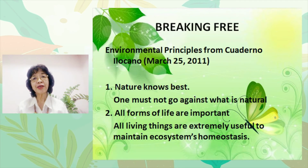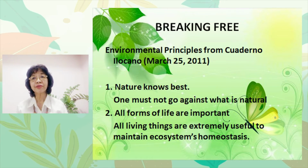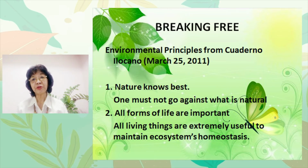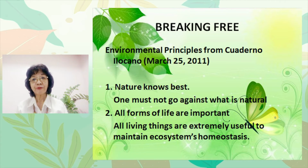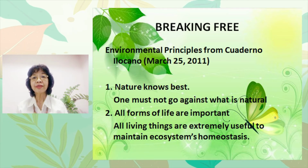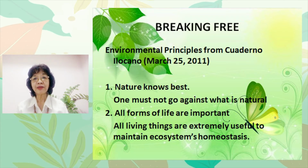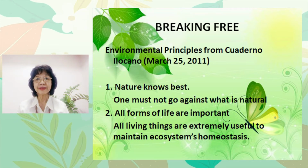Number 1 is nature knows best. We must not go against what is nature. Let us follow its rules if we want to receive a continuous and steady supply of resources.